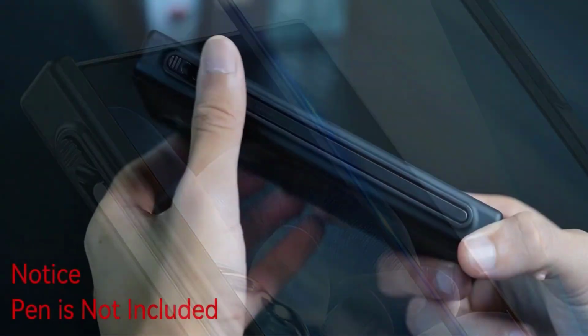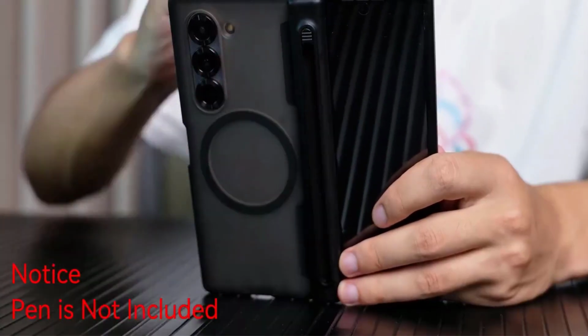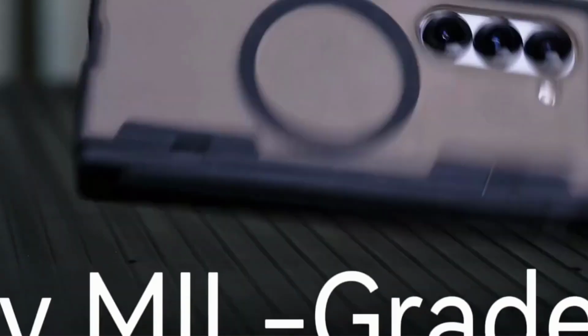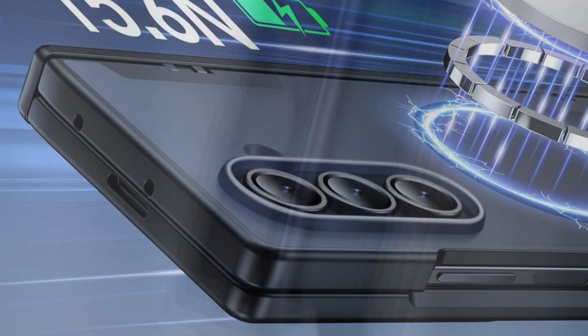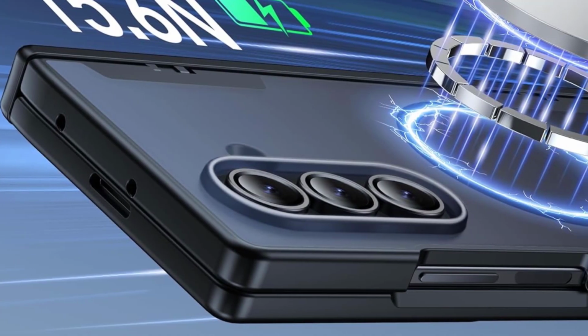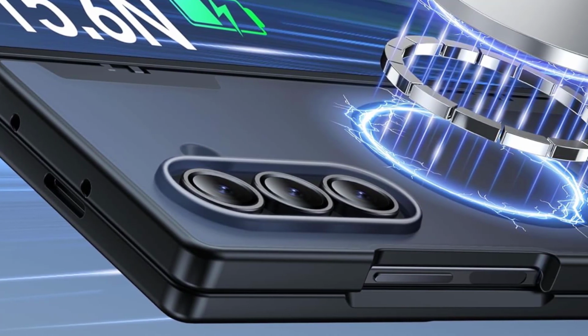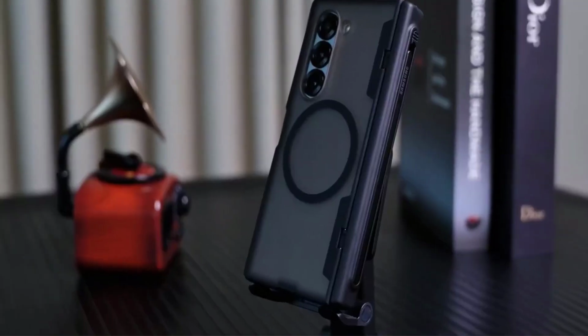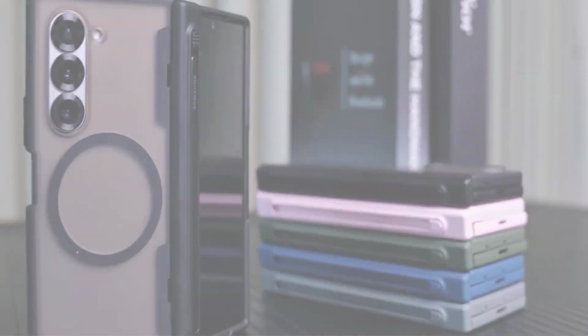The case has this sleek, frosted back with a soft, premium texture that feels great in your hand and resists fingerprints and smudges. Plus, it doesn't yellow over time like other clear cases do. With military-grade drop protection, a built-in screen protector, and raised lips around the camera and screen, this case has your Z Fold 7 fully covered, literally.